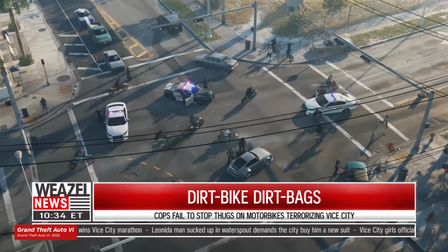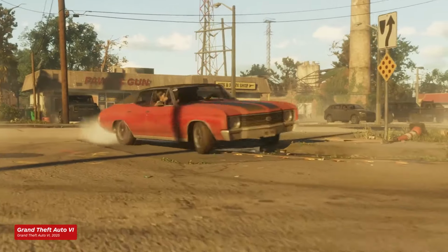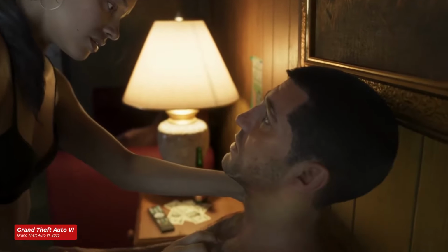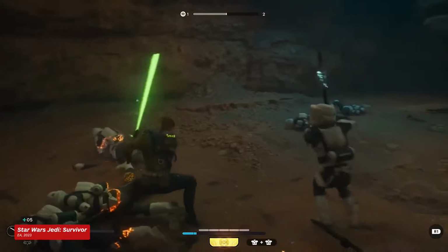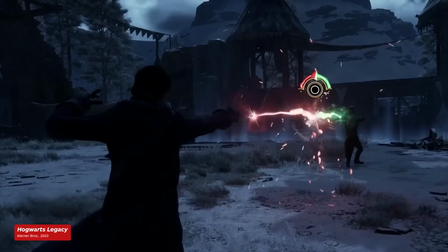But GTA 6 is one game, a game that is still just one trailer from 9 months ago. So Sony needed to bring out a couple of other games to convince you to buy their new PS5 Pro, and boy, did they not. We saw games like Star Wars Jedi Survivor, a game that's coming to PS4 this month, Hogwarts Legacy, a game you can play on Nintendo Switch.